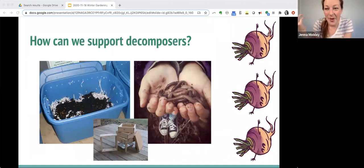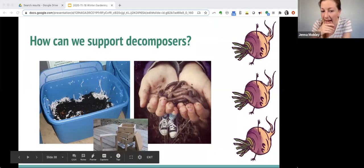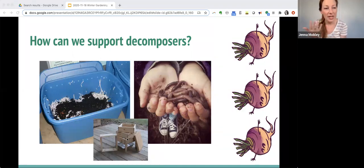We also can support decomposers, some of our favorites like worms. We used to have, you can see here, this wooden worm bin that was multiple layers, and that one worked really well. But now we just have this Rubbermaid container and it works just as well.